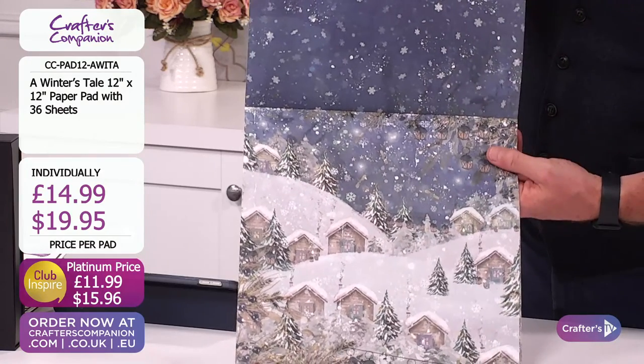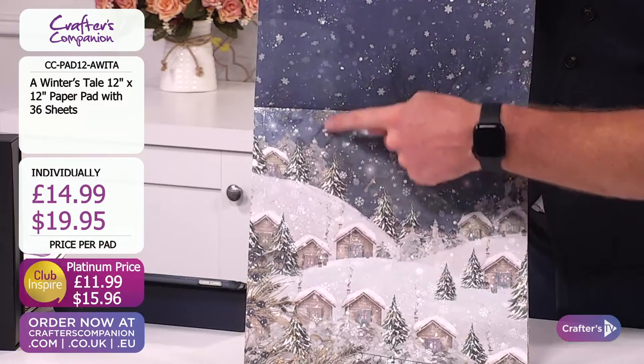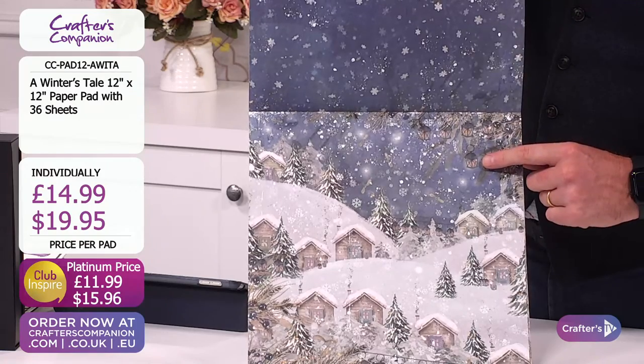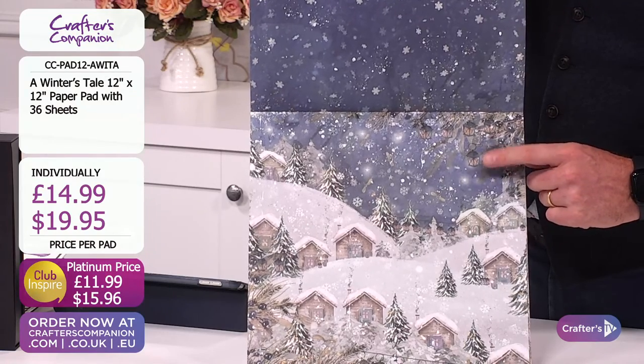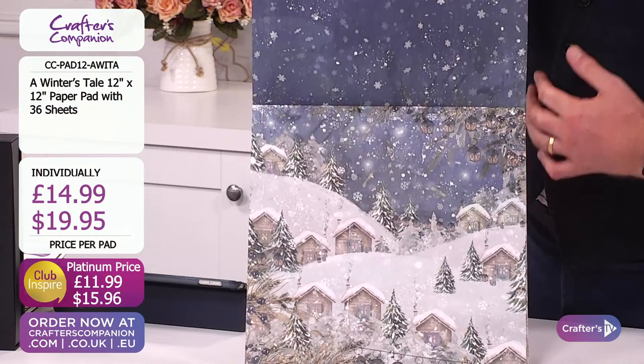And there's plenty of snippability too. So if you like to go for smaller cards, you can snip into these. This one here particularly will go very nicely with, I think it was one of the papers from the vintage snowman collection. Isn't it, with the lanterns? Yeah, I'm actually using that one in my next demo. Are you? I love that paper.